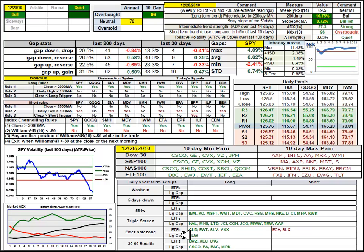The Elder safe zone shows increasing strength of trend in the all-important gold, Taiwan, silver, and the VIX. Weakening trends are in steel and Chile. The Elder safe zone also fired for silver, wheat going up. New 3060 stealth candidates: Brazil, utilities, and natural gas. And in the large caps, Cisco, Bank of America, Boeing, and Merck.